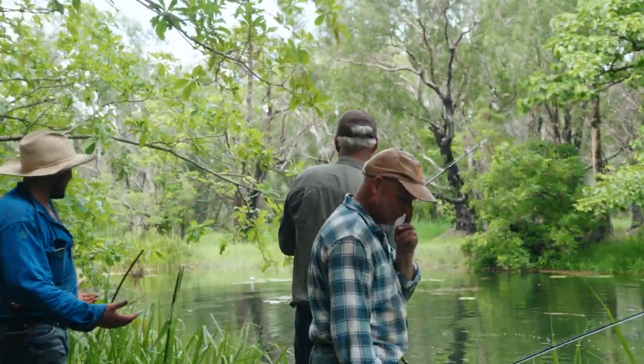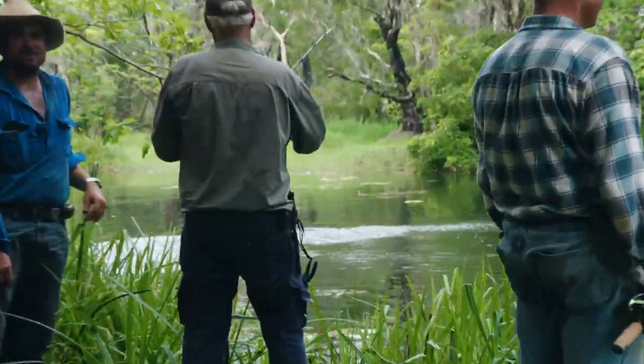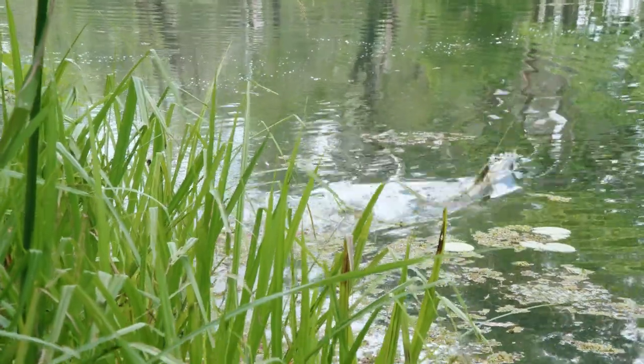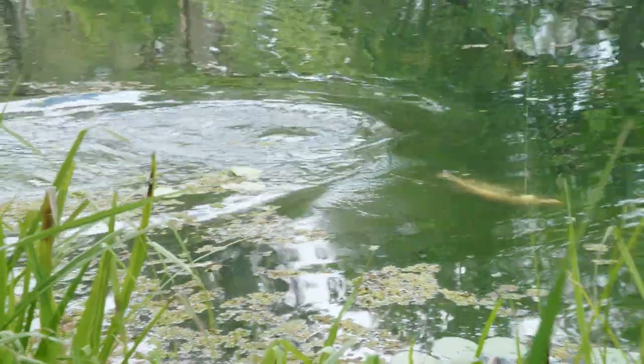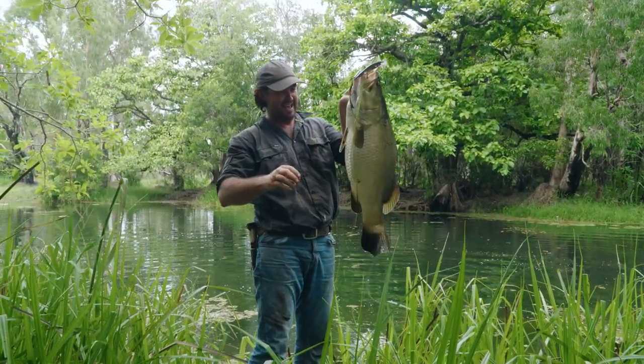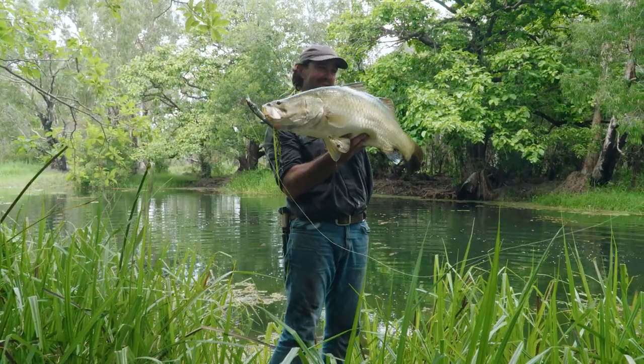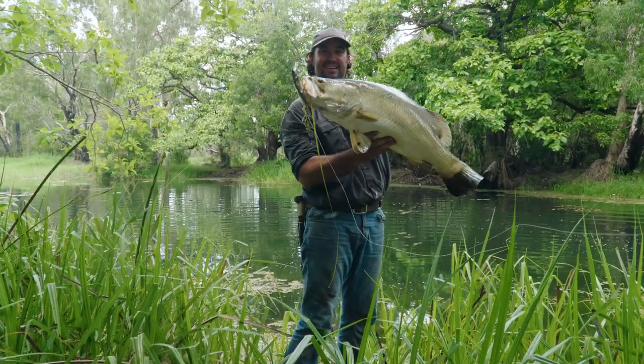What's that? Well, Dab was just standing there being polite and waiting for you, and it jumped out of the water and hit his lure on his rod. Yeah, right. Oh, wow. Look at that for a fish. Beautiful. Oh, look at that. First barramundi. What the hell? That is a nice, nice barra. I can't believe it. Beautiful.